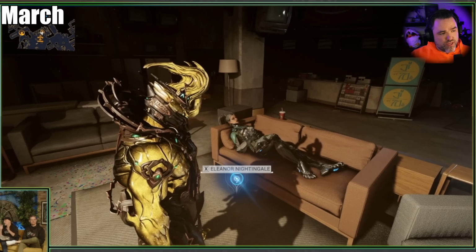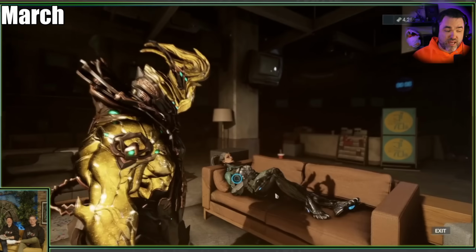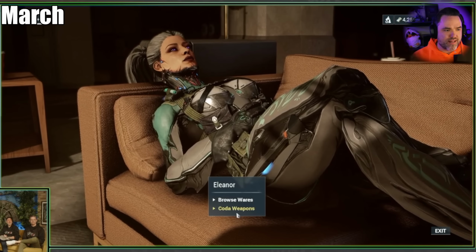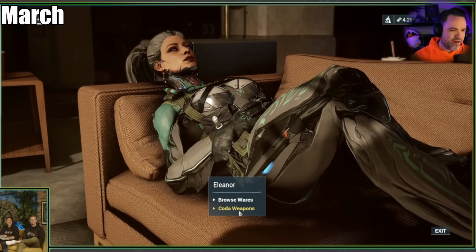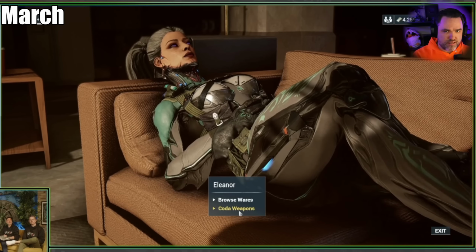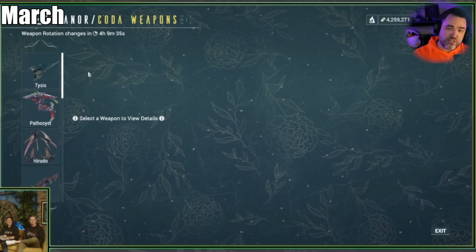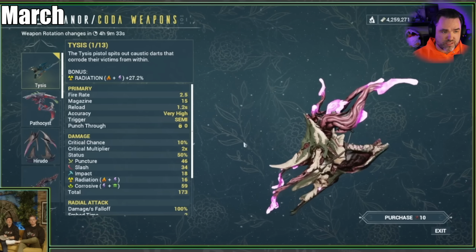Next, they showed off the new Lich weapon. So this is an extension of the adversary system that they have in Warframe, which is you get a Lich that you can chase down, and then once you fight them, eventually you can get the Lich weapons. There's going to be a 1999 version of this that has the new Coda Weapons. They said there are 18 total new weapons being added in with this update.